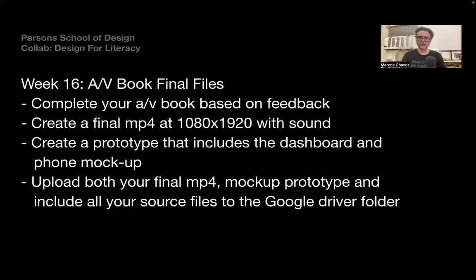And also you can create just a basic MP4 that has the sound and has your movie. And then from there, take that MP4 and create a prototype that's in a phone shape, like it's in an image of a phone. So you see the phone, and it also has the dashboard that comes up and goes down automatically, and then comes up and goes down at the end.